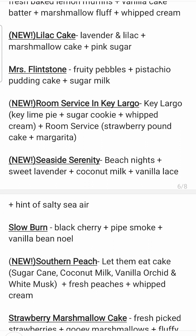And combine that with a marshmallow cake scent, the bakery, the pink sugar. I think it's going to be really pretty and feminine. And Amanda said it's not overpowering. It's not a super strong floral scent, that the lilac is just a touch in there. It's actually more lavender than lilac.